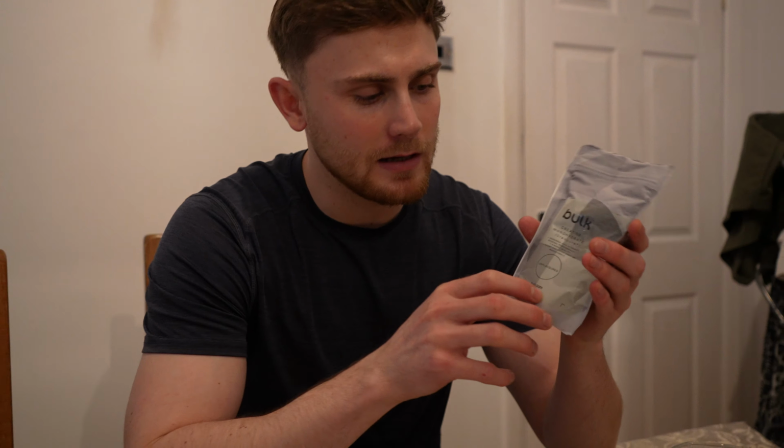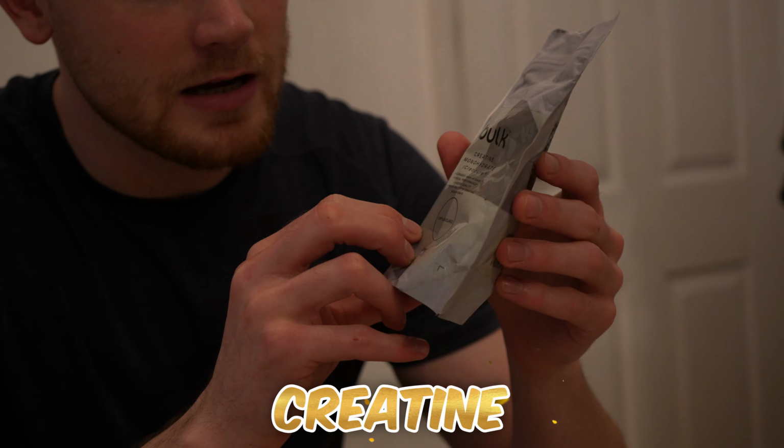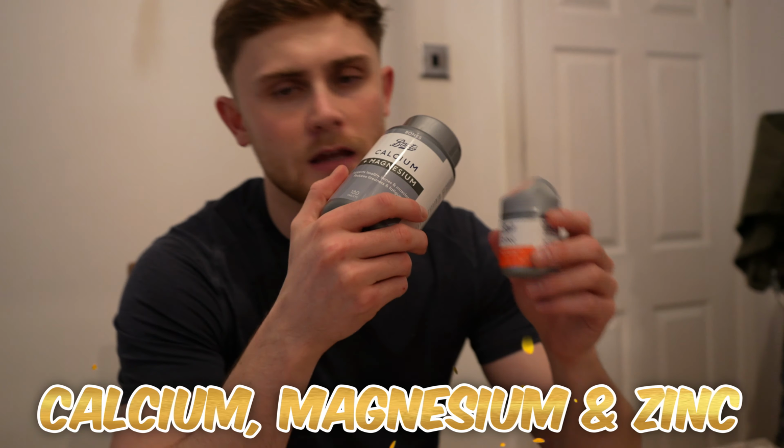Also, alongside my dinner, we're gonna have some supplements. So this one here, creatine monohydrate. This is gonna help store water in the muscle fibers, allowing you to train longer and harder, and then also it's gonna give you more of that plump look, which is what you want. And the other two supplements are calcium and magnesium, and then just some zinc. All helps the immune system, so it's gonna prevent me from getting ill, like the supplements that we had this morning. So we'll have them in a second, but I'm gonna jump straight into this, and that'll be me done for the day.